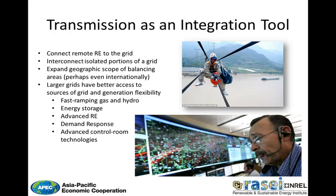Moreover, a larger grid simply has more available line capacity to absorb and distribute unscheduled flows from wind farms, solar plants, and related integration activities. One of the emerging technologies that's making a big impact on the interconnection of electricity grids is a return of direct current transmission, and we'll talk about those new technologies here.